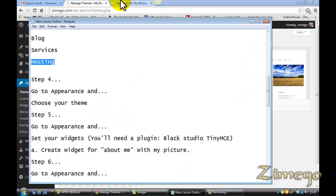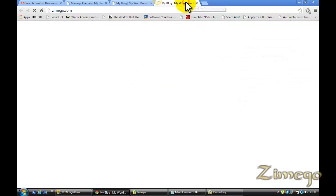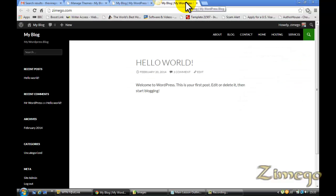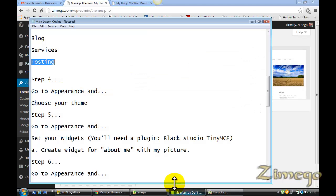We have chosen our theme. By the way, let's see how one of our pages looks. Yes, I know it's still blank, but let's just see. Hello world. It's not blank because I've not removed something. We'll get back to that. When we remove that, you won't see this again. But let me just follow my outline. I know there's a temptation to move faster. So let's go to the outline. The next thing we're going to do, we're going to pick widgets. Go to appearance and we set our widgets.